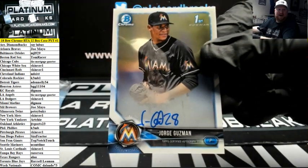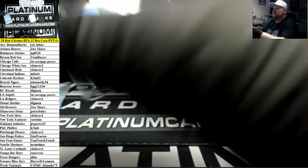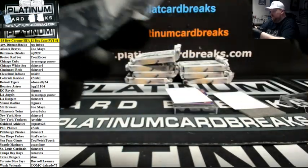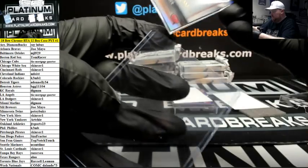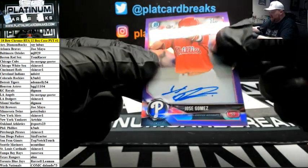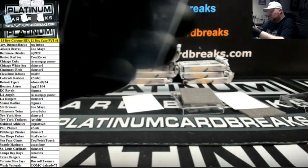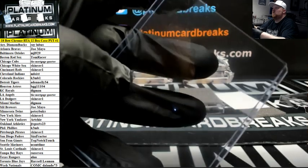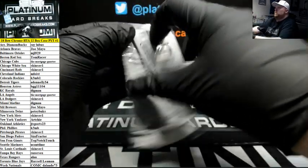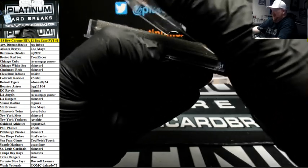For the Marlins, Jorge Guzman. Oh, yeah. We got the refractor Shane Bieber, 133 of 499 for Cleveland, the Bieber Fever. And a purple Jose Gomez for the Phillies. Purple Refractor Auto, 55 of 250. Maybe his hand decided that it was tired after signing 10,000 autos, and they made the rest redemption. Is that a possibility?